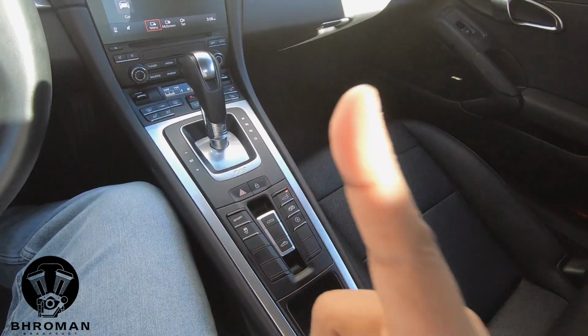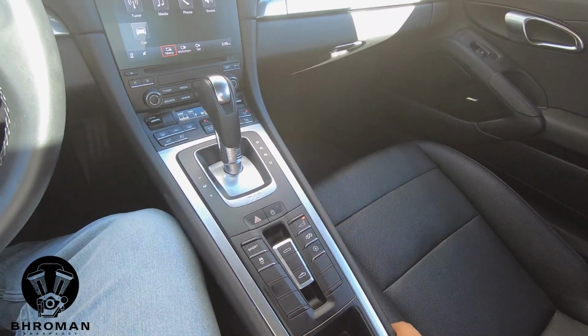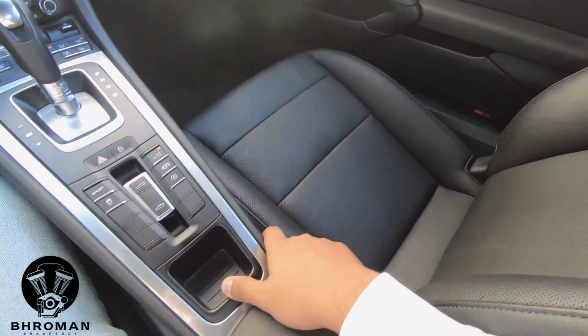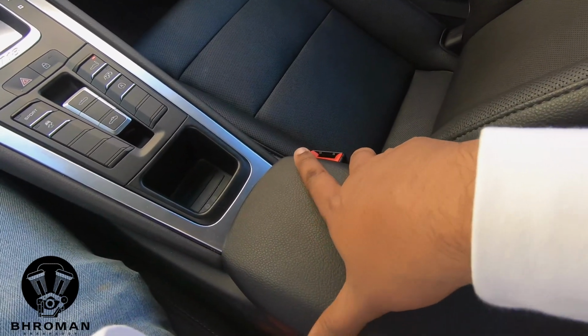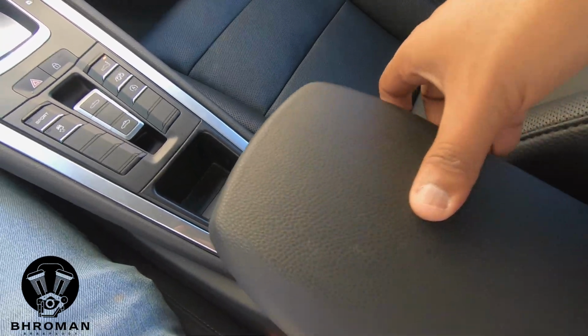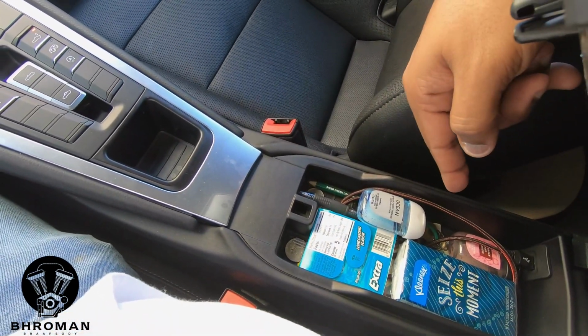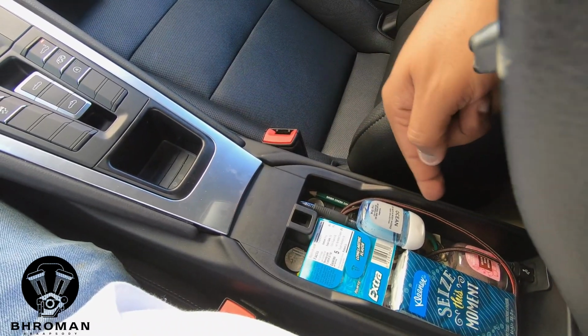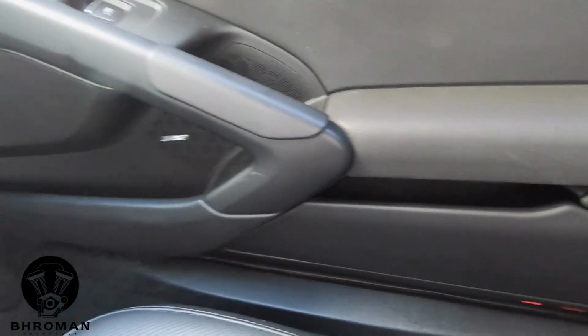The issue number one with this car is that there is not a lot of storage space inside. There's a little cutout here. There's a tiny little center console here that doesn't have a lot of space in it. And your USB outlet is inside there. You have one USB there, and there's a USB inside the glove compartment. And even the side storage on the doors are not much.